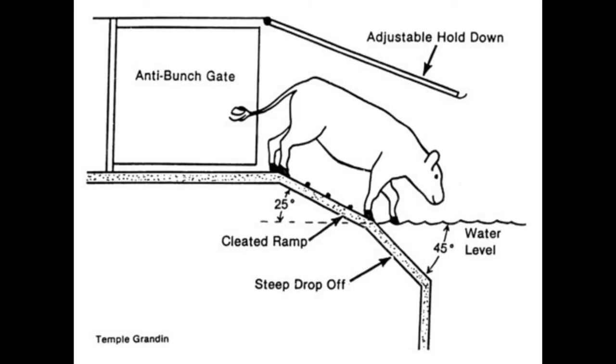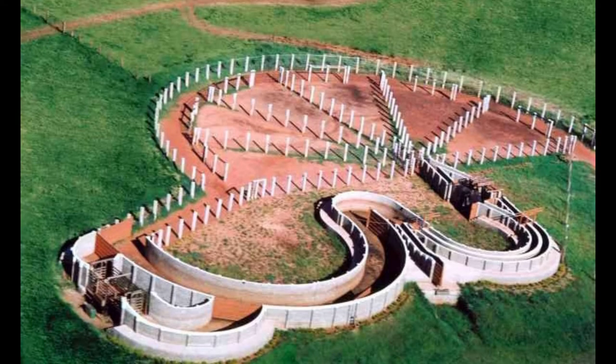TGCM can also customize to whatever you need. If you need an antibacterial dip, we even have special ramps that we designed just for you. Saving money while making more. That's what it's all about, folks. With multiple financing plans available, we can customize any design to fit your operation specifically.